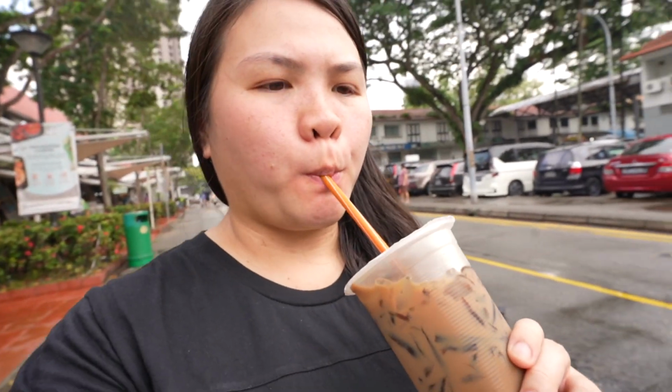Thank you very much. So I only got this drink from the market, which is a black and white kind of soy milk with grass jelly. Not too sweet. I don't think they put sugar in there, but for half a sugar, it's really just enough. Thirst quenching.